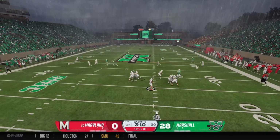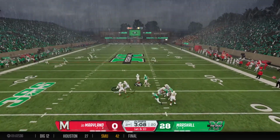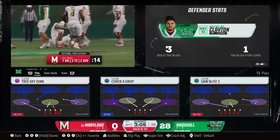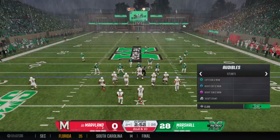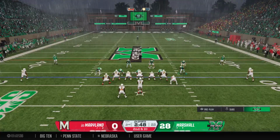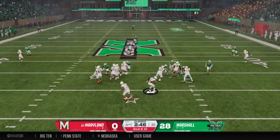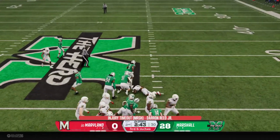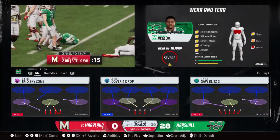Looking to pass. It's Washington. Under fire. Dances away to buy time. And this one will be stopped for no gain. Try to make up for some of that lost ground on 2nd down. From the gun, running back on the move. They can rely on this guy to pick up solid yardage when they need it.